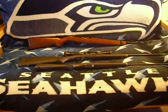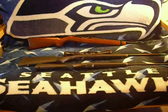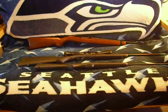I search the local gun forums and pawn shops and the mom and pop shops, some bigger box stores, but usually I like to buy my guns used because it's just a better deal. And that's my idea of a budget gun: just a gun at a great price, a good deal for the gun, something that's going to last you forever for under 400 bucks. That's a good budget gun.